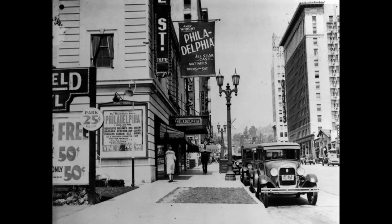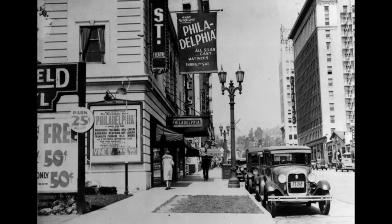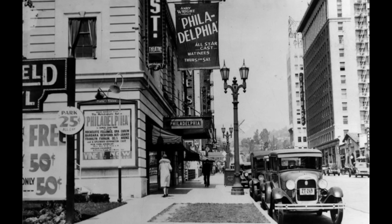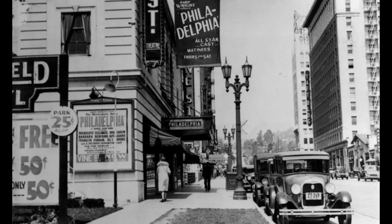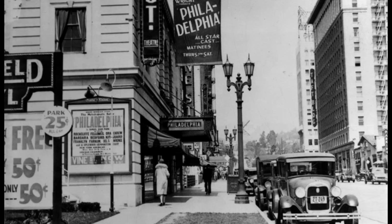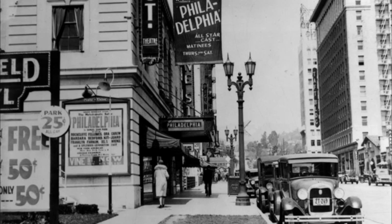Now we're looking north on Vine Street in 1929, giving us another angle of the Vine Street Theatre. Once again, you see that bold banner for Andy Wright's Philadelphia with an all-star cast, with matinees on Thursdays and Saturdays. Look across the intersection to the right, and you'll spot the iconic Taft Building, standing tall at the southeast corner of Hollywood and Vine. It was the premier office address for the movie industry's biggest names.